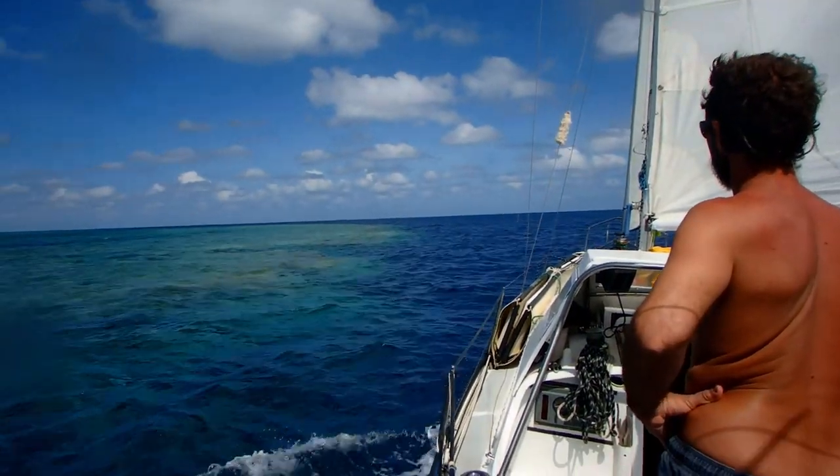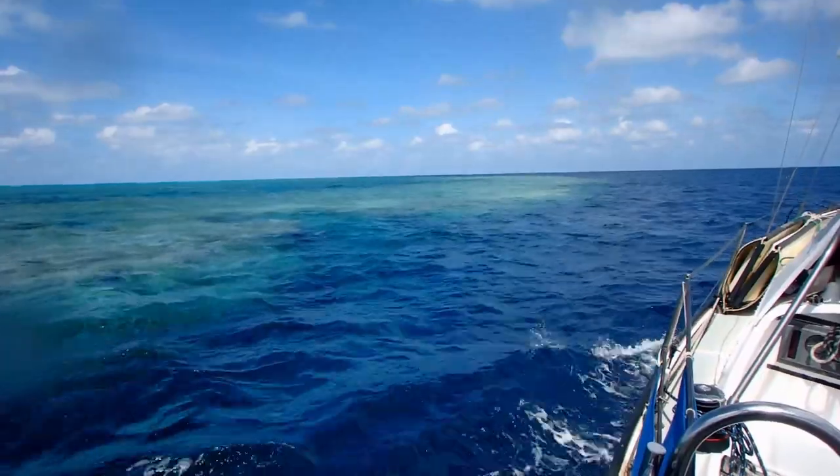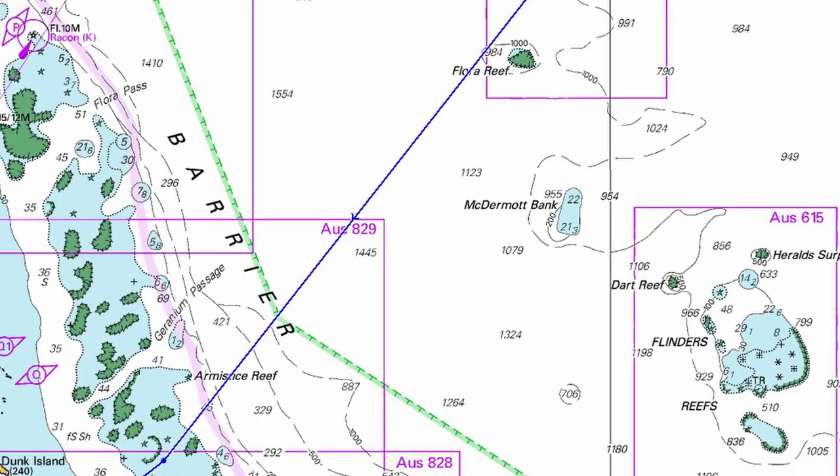Well, that's our time done at Holmes Reef. Had a little bit of anxiety leaving when we saw a few more good dive spots that we had to go without exploring. But now we've got a 90-mile cruise back just to get to the outer barrier. And we're going to stop there for a quick look around and then go on to Hinchinbrook.